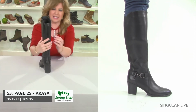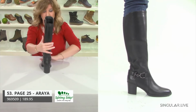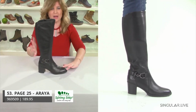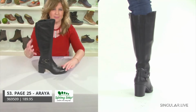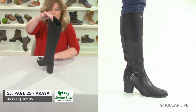So the greatness here is, of course, we have the elastic goring. And I always talk about the materials of the leather, but also when we do goring, because we want that goring to be something that is going to keep its shape and really be able to breathe and move with that, not just the foot, but of course the leg. There's your inside zip.